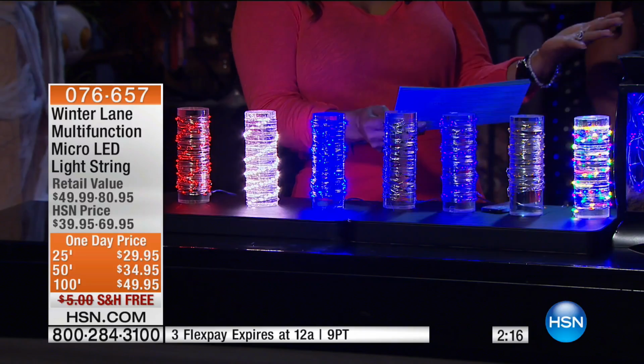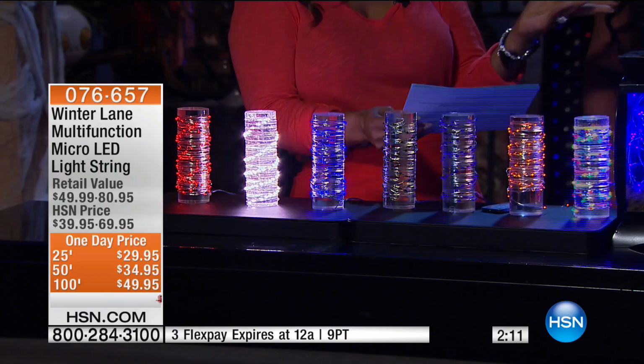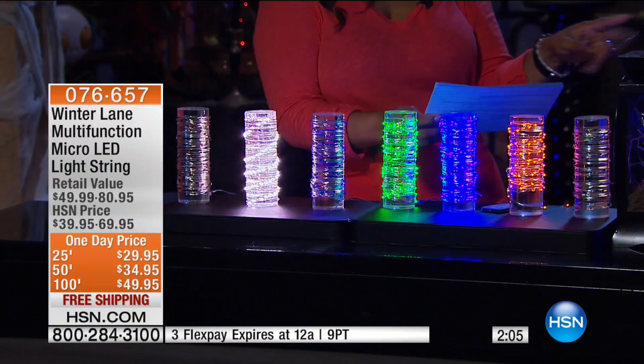So again, $59.95 if you're going to go for the 100 feet, which is what I would go for, because all of the pricing is reduced for today only. $19.98 for those. You can see how vibrant, aren't they great?